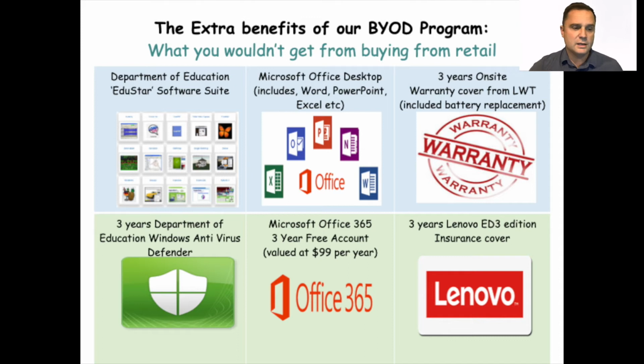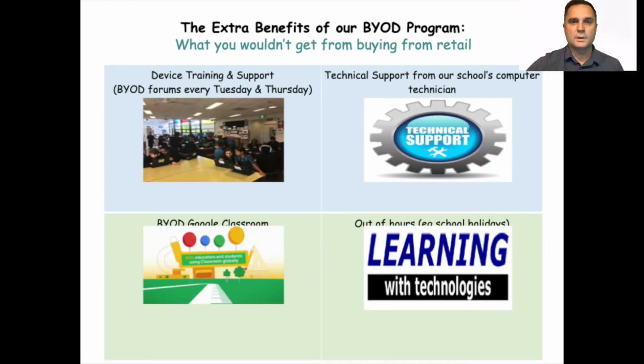You get 3 years of the department education antivirus. So that's set up by our technician, and there are filters that are enabled to help to protect your device. You get that as well. So with your insurance, you are covered for theft, loss, and damage. But look at the booklet that you would have got along with this video, and it has all the terms and conditions that are clearly explained.